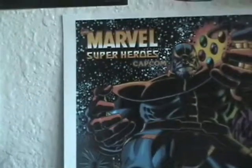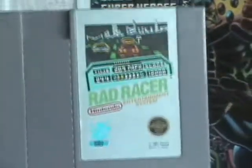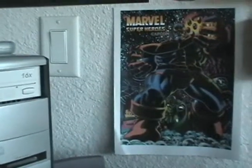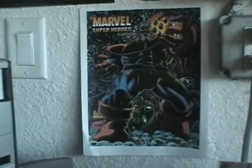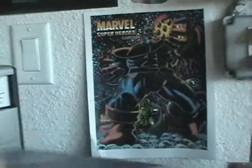Now we have Rad Racer. Good shape too. Oops, that was too close. I also have Punch-Out with Mike Tyson's. Really good shape too.